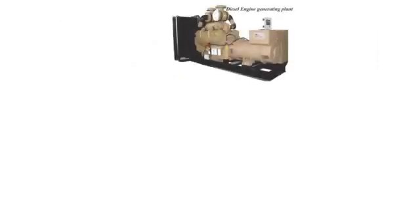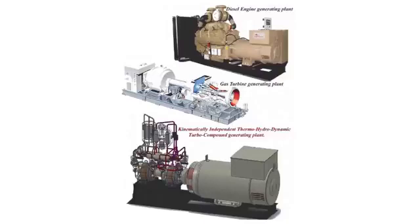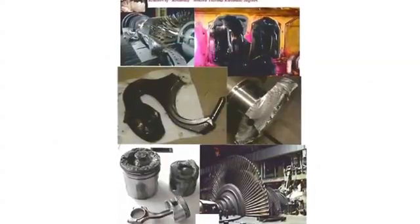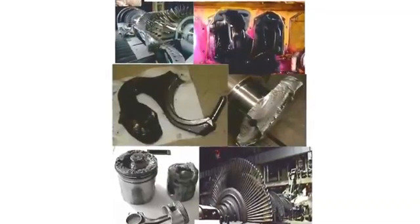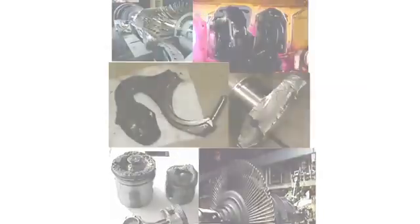Comparison layout of diesel engine generating plant, gas turbine generating plant, and kinematically independent thermohydrodynamic turbo-compound generating plant. Realities of reliability of modern thermal kinematic power conversion engines. The engineering community should congratulate Caterpillar engineers for developing connecting rods, which is a possible tie to the knots. This is a great achievement, but for what?